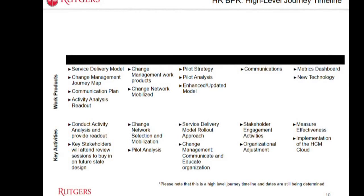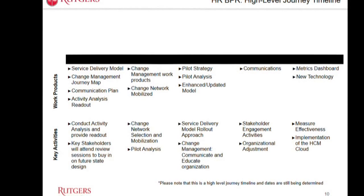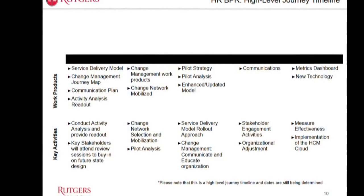Questions on HR? Really, we're at a point where you'll start hearing more about this, because with the result of the studies and this activity analysis, we'll start getting into the point of talking about these pilots and what different things could be done.